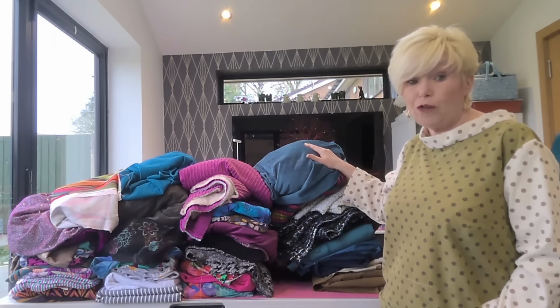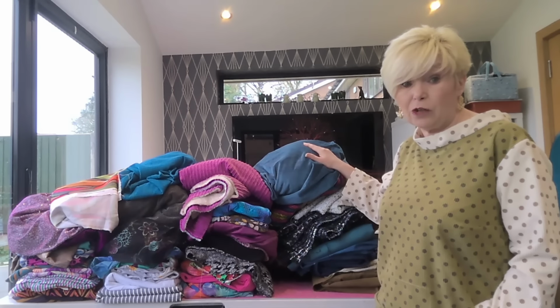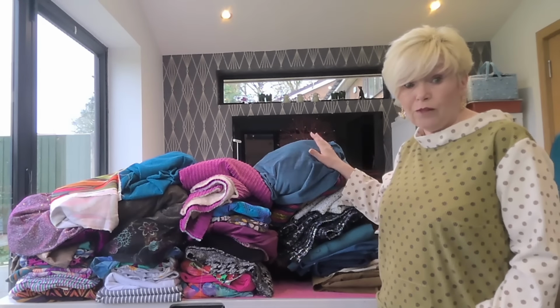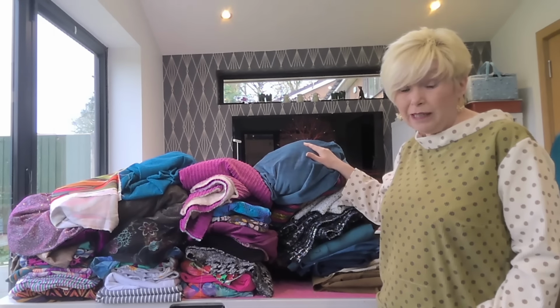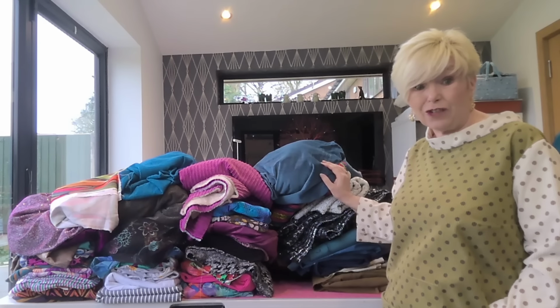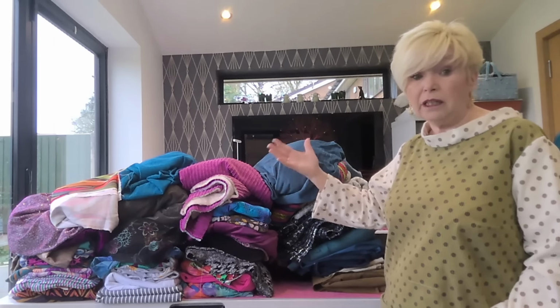I started trying to reduce my stash in January, and as I've already said, I counted up and I had just short of 80 dressmaking fabrics. So I'm down to 56, and I've still got 2 months of the year to go. Yeah, it might increase a little bit. We will see. But I'm feeling happy about being in control of my stash and not spiralling and building more fabric and nothing coming out or being made.